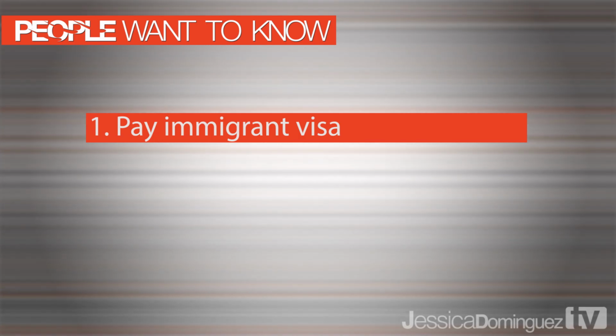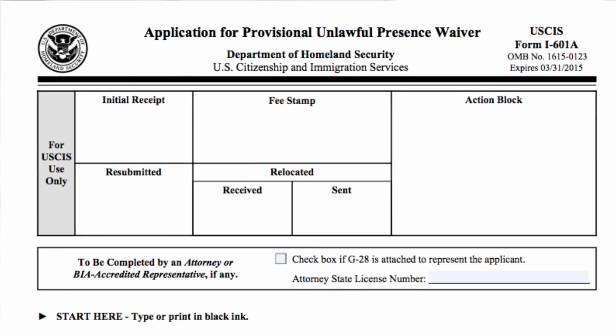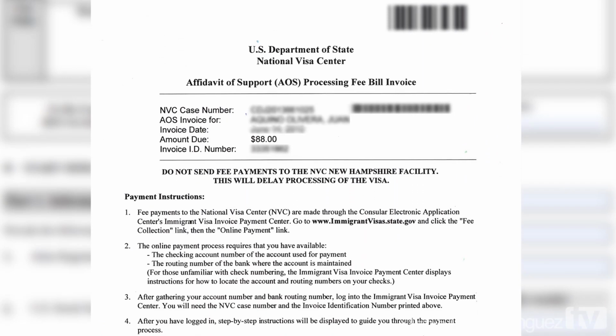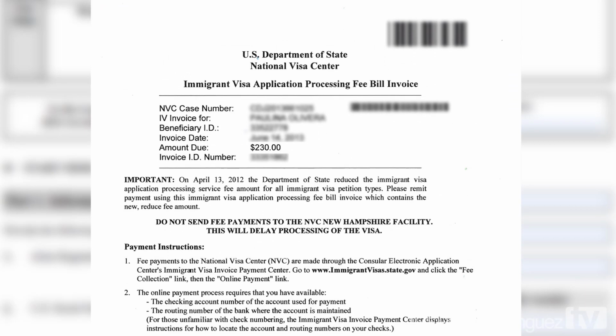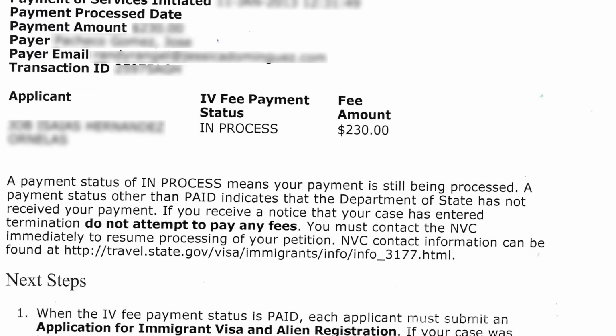First and foremost, they have to pay their immigrant visa application fee to the Department of State before applying for the provisional waiver I-601A. You will receive a letter from the National Visa Center stating that you have to pay your fees, and you will also have to pay to register the affidavit of support. Once these steps are taken, you will receive a receipt, which brings me to the next step.